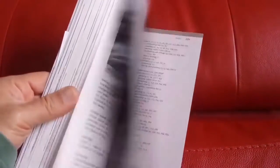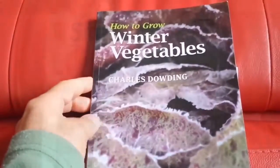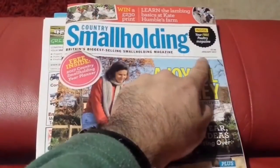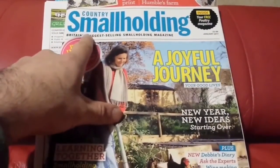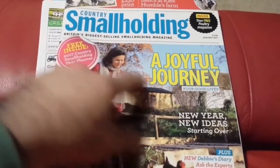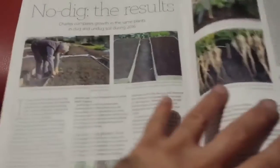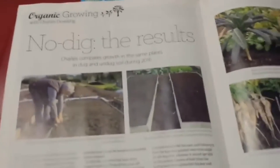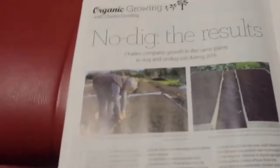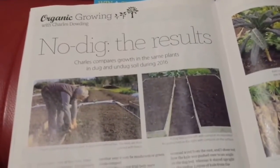As I told, this is 231 pages of information. In the January 2017 issue of the Country Smallholding magazine, I noticed an article written by Charles Dowding, the pioneer of the no-dig method. He popularized it. Of course, no-dig existed before that, but he has popularized it more than anybody else in this decade.